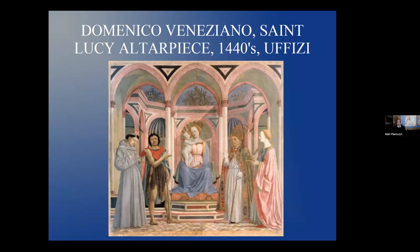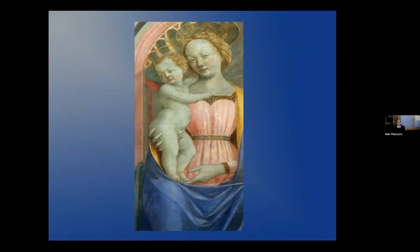Now, when we go to Domenico Veneziano, and his St. Lucy altarpiece of the 1440s, also in the Uffizi, this Christ child is completely nude, and I love this little detail. He's tugging on the Virgin's dressing. You know, okay, when's the milk market going to open up? I'm hungry, okay.